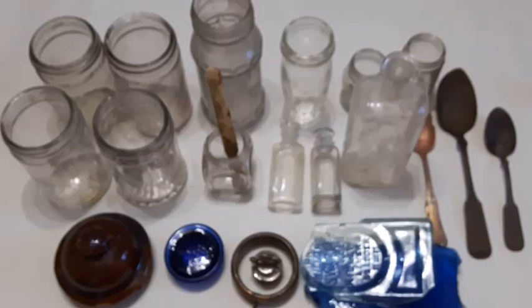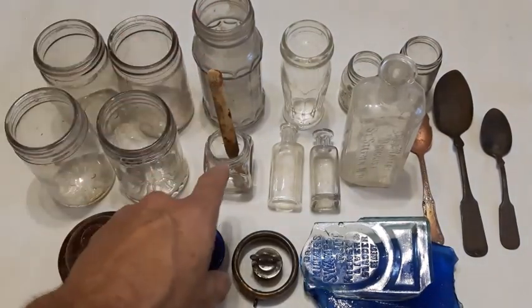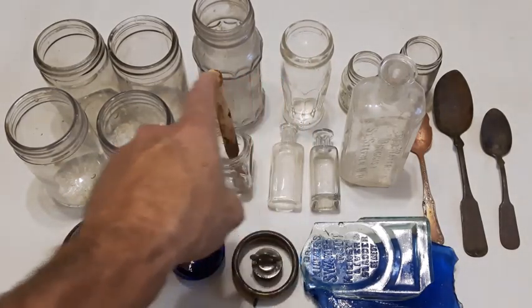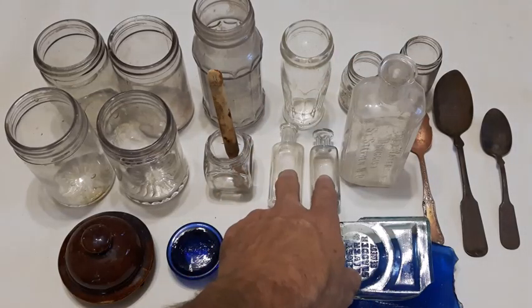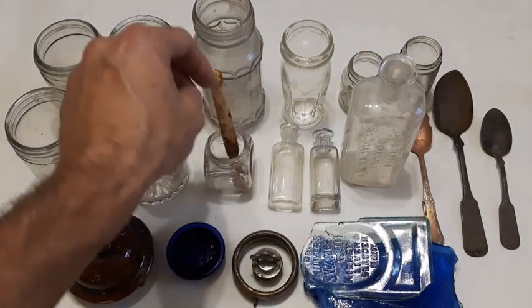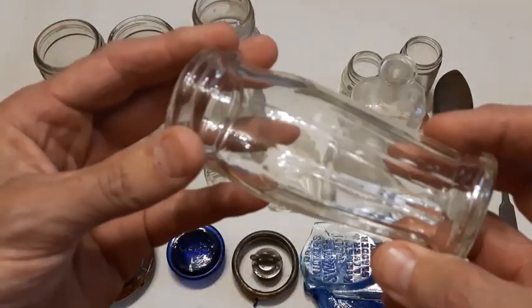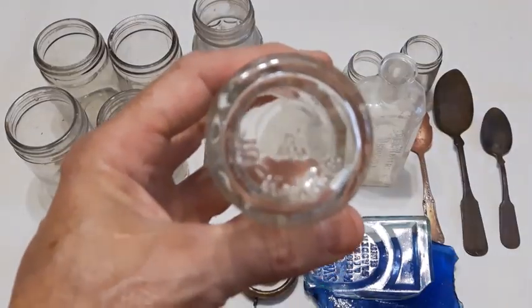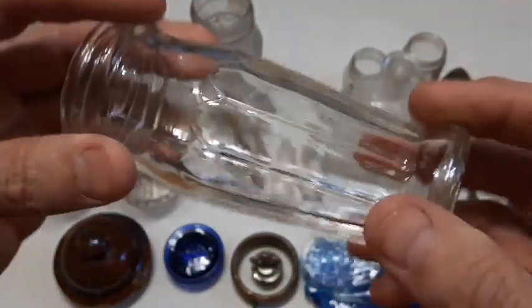Now, just as an example, you can see these ones here are manganese glass. This one's manganese glass. This one is not. So you can kind of see the difference in the color just from here. This one's not. These two are. This plain one here, I don't know, that would have been maybe some olives or pickles or something. It's an interesting little bottle. I thought it might be manganese glass, but it isn't.